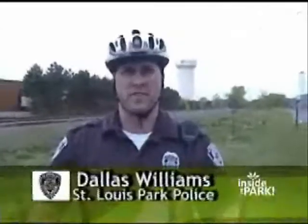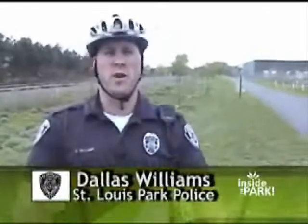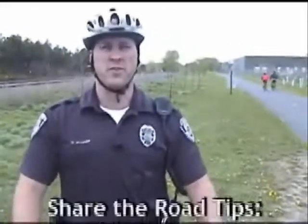We have two trail crossings we're most concerned about in St. Louis Park, one at Wooddale and the other at Beltline. Please use caution when you're going through these intersections.